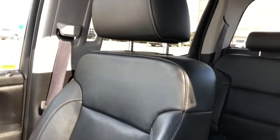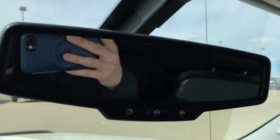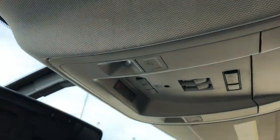The front seats are featured in black leather. On the rearview mirror we have OnStar controls, and above that our reading lights, sunglass holder, gray headliner, and sunroof.